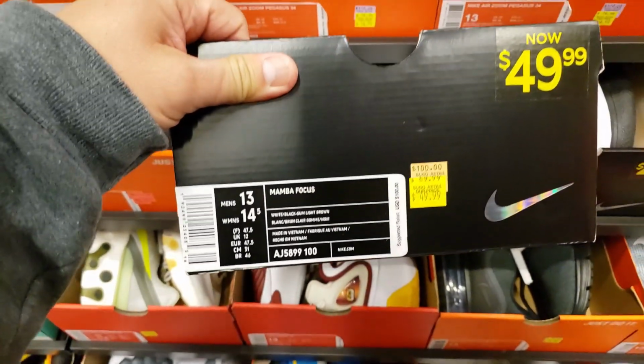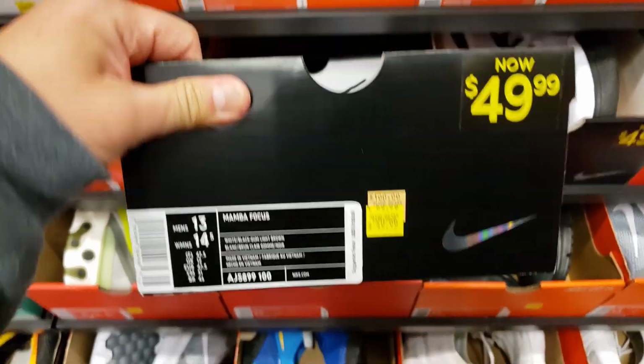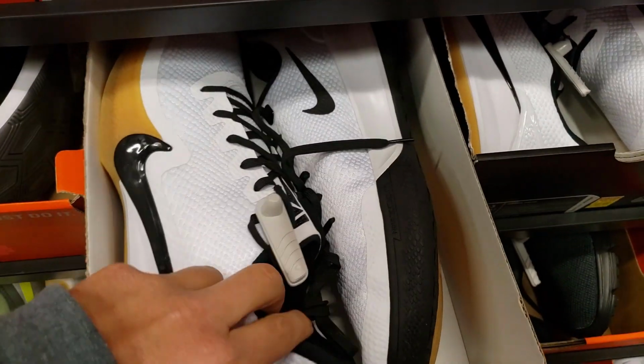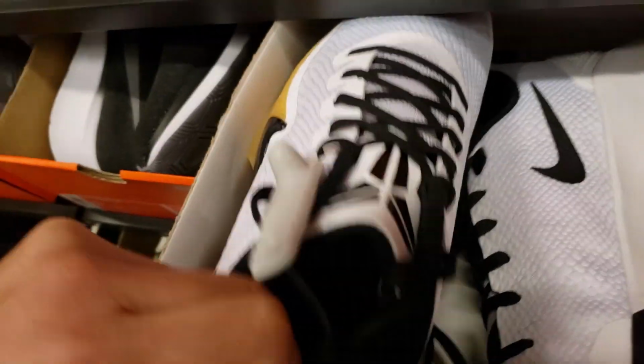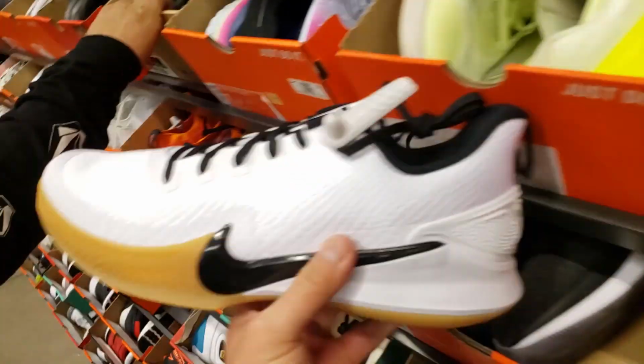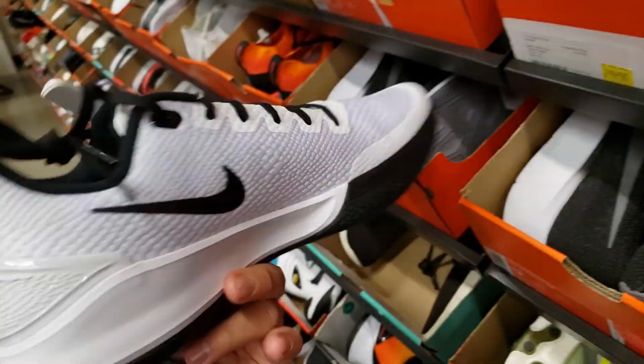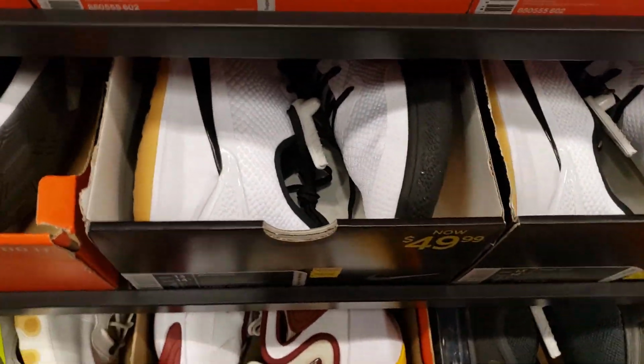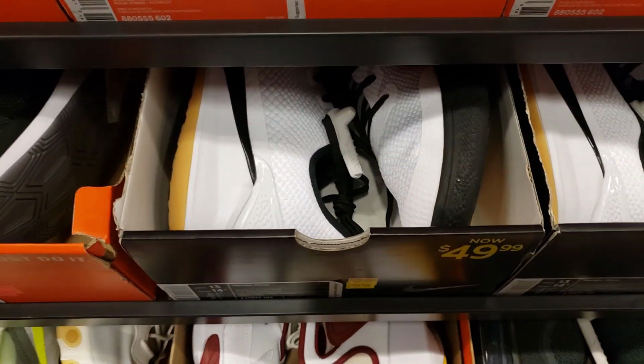We're in the size 13. Starting to find deals now. Look at this. $50, man. $35 for some Mamba Focus. Not bad, you guys. Not bad. These are actually, I think I said that earlier. Not bad for a non-signature Kobe.